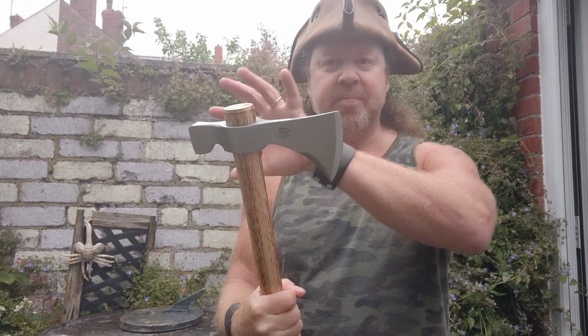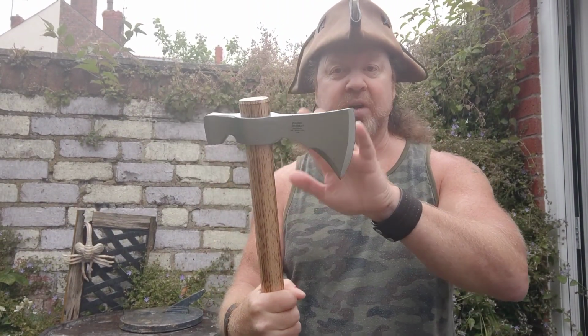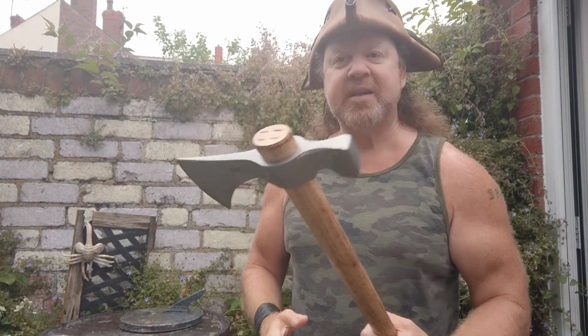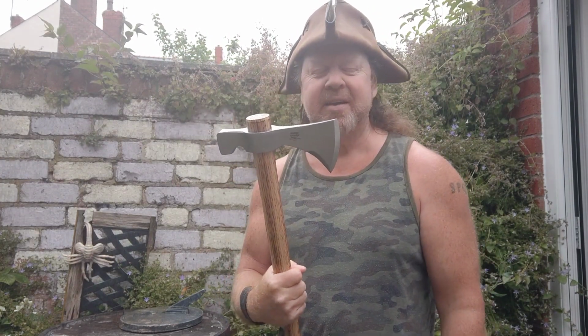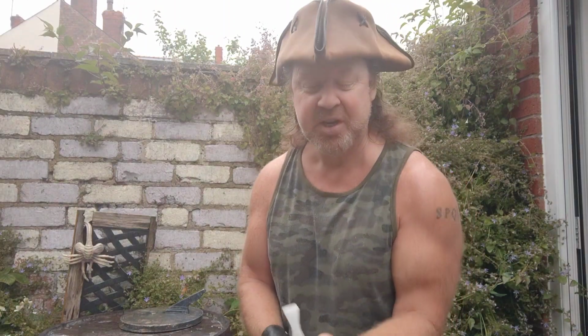People say hatchet, tomahawk. Hatchets have a bigger head, a bigger blade, and a shorter shaft. Tomahawks have the longer shaft and the smaller blade. People are always a bit surprised. Oh, that's a tomahawk. It hasn't got much of a head on it, has it? Much of a blade. It does a lot of damage.